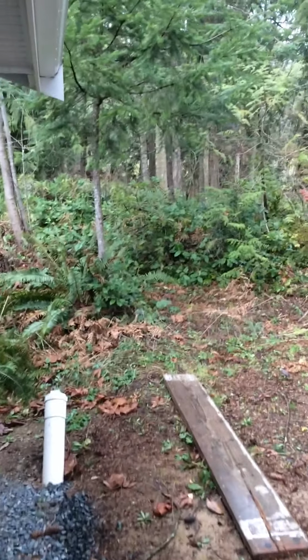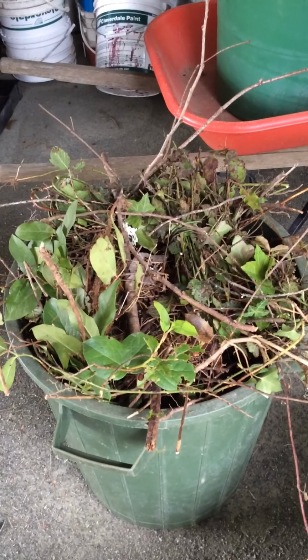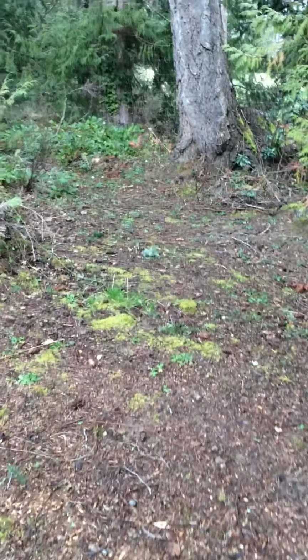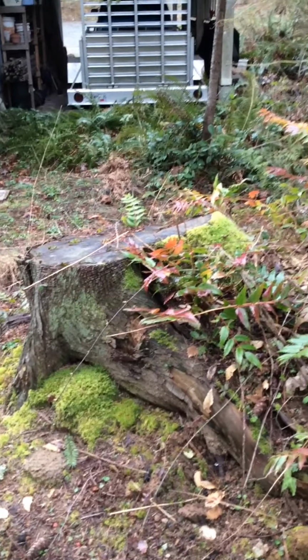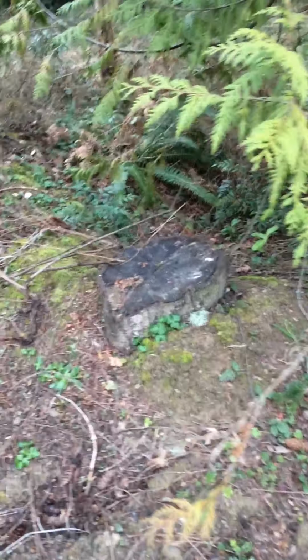And this is the bucket of weeds that I pulled, which you will see where they came from. At the bottom is the stuff from the greenhouse. And it rained this morning, so it's a little more wet than it was earlier. There's a tree stump. I think my parents cut down this tree last year or the year before. And maybe this one too.